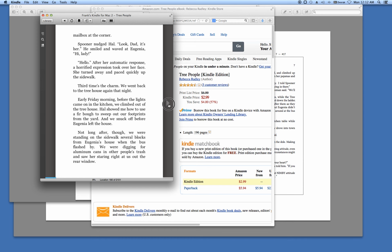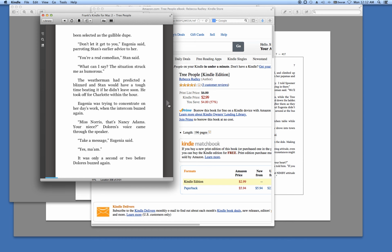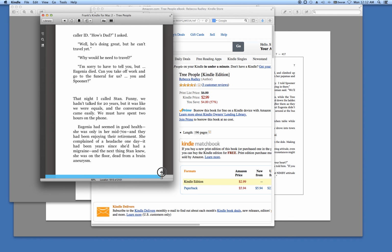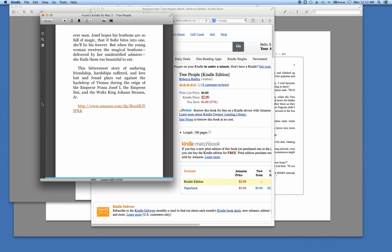And Rebecca wanted some images, and you've seen how to set an image up. You just put in an image tag and the name of the file. Let's go to the end of this book and we'll see some of the images she put in. To advertise her additional books or other books, she has a short section about Vienna bonbons, a cover image. And we'll go back.